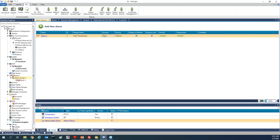And we have another two optional bits. Suppression, as we said before, we can suppress the whole group or we can suppress an individual alarm. Acknowledge bit here, if we link a bit here, it means that once the operator acknowledges the alarm, this bit will turn on. Okay, don't be confused. Some customers get confused. They think that the bit which is linked here, if we turn it on, will acknowledge the alarm. No, this is not true. When the operator acknowledges the alarm, the bit will turn on.